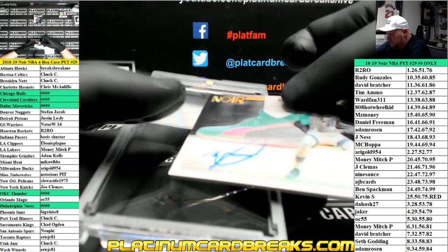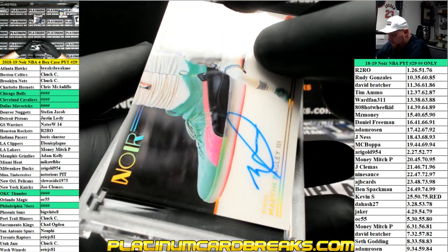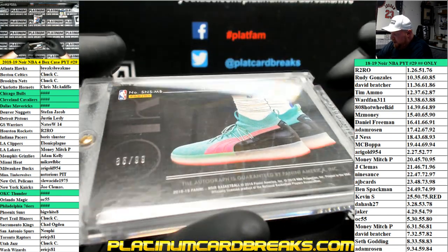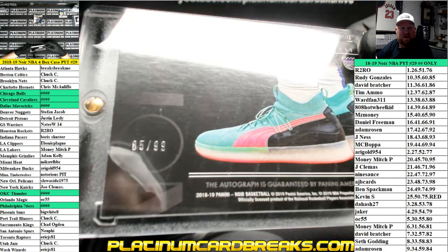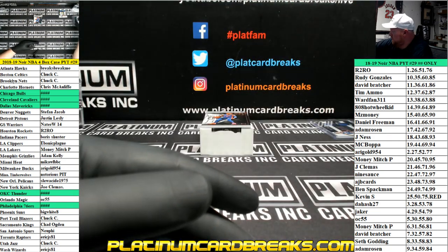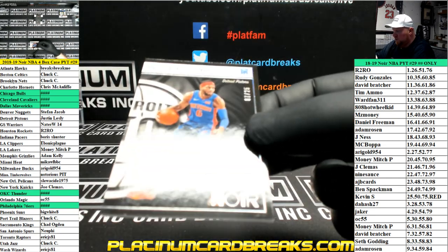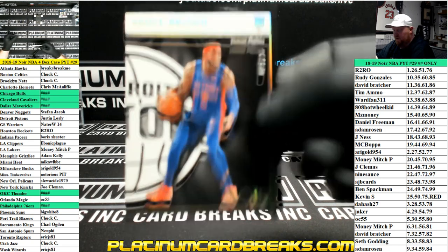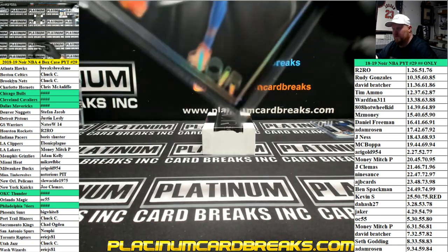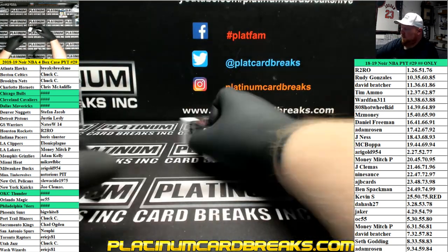Sneaker spotlight, Marvin Bagley. Man, what a case this has been. Another sneaker of Marvin. Marvin Bagley Kings, number 99. Smoking hot case here. And lastly, for the Pistons, rookie to 25, Bruce Brown. That's going to be a wrap.